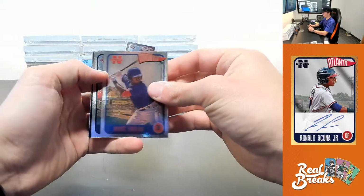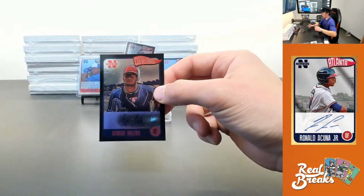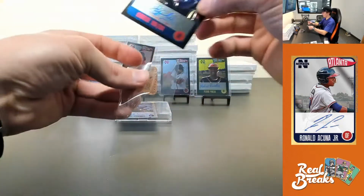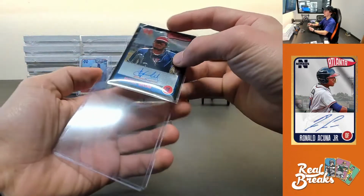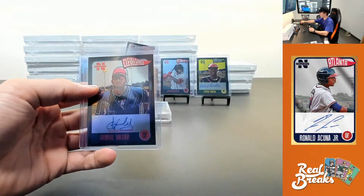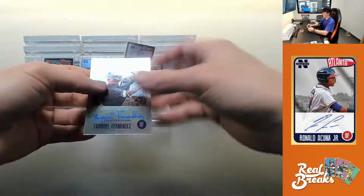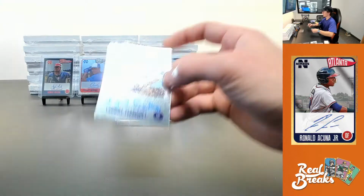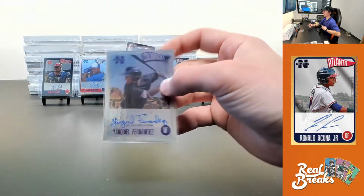All right, here we go. Miguel Geraldo, Christian Pache, and black Jorge Valera. Auto for the Indians. Going to Reed Pagel. Nice one there, Reed. Numbered out of 25. Some more low-numbered ink. And Yanquiel Fernandez. Coming up again for the double up. We got the gold auto and now the base auto to Michael Kick.